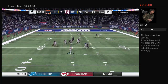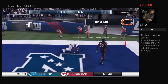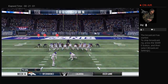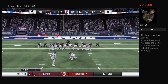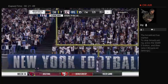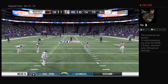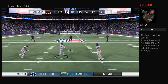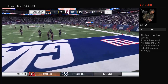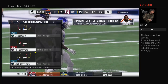On 1st and 10, Webb. And that is caught. He's got it for a Giant touchdown. A great play there. His 11th touchdown of the year. And the Giants are able to grow their lead. And they're able to up the lead by one more. The kickoff team on the field now as they will send this one away. And they will not get a chance to return this one as it's through the end zone for a touchback.